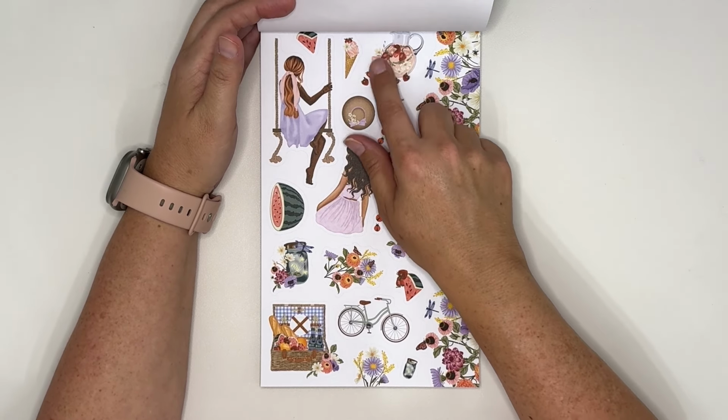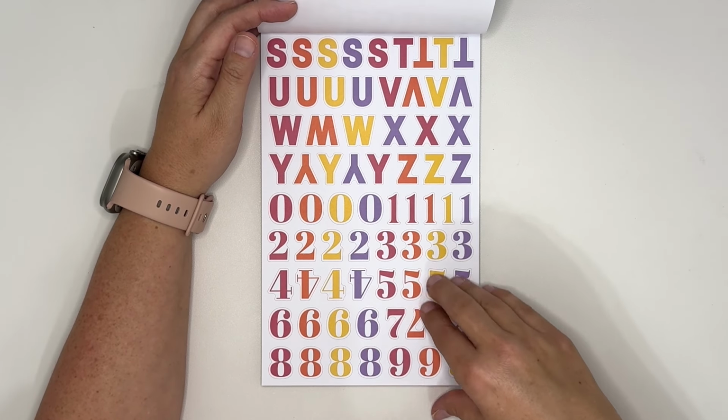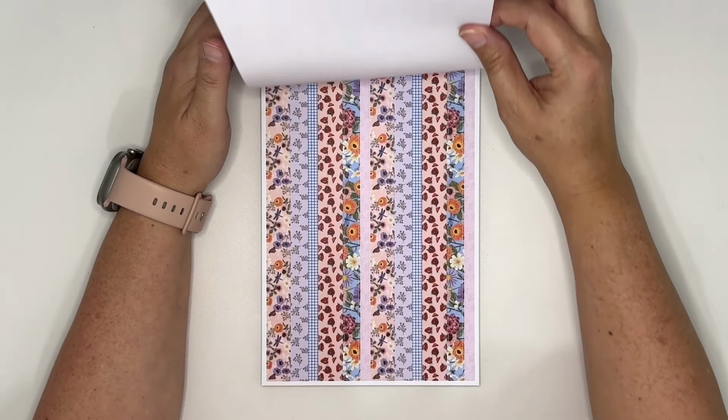We've got watermelons, little fireflies in a mason jar. How fun is this, you guys? Oh, and I love this swing. So, so pretty with all these wildflowers and ladybugs and strawberries. I love this combination. We've got our clusters and our decorative boxes and our solid boxes with bullet points and header stickers and letter stickers. Again, some fun color combinations. Love these kind of jewel tones that are used in this set.